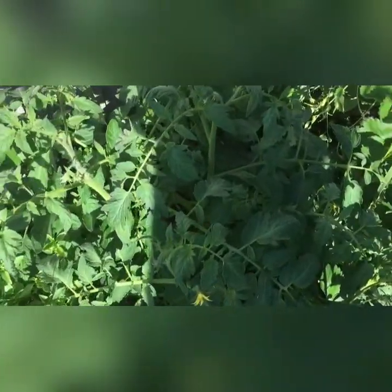But yeah, this tomato's in more shade and it seems to be doing better. It's got some fruits down there too.